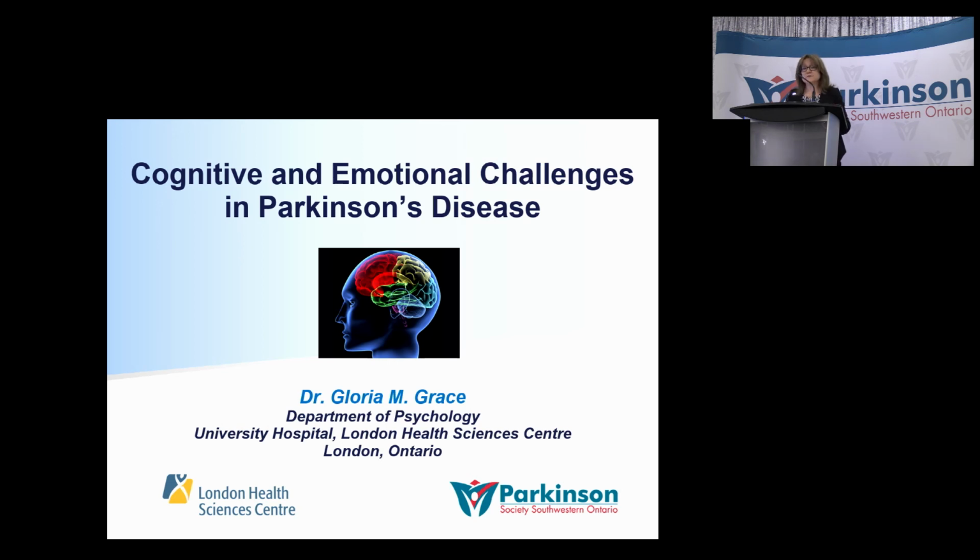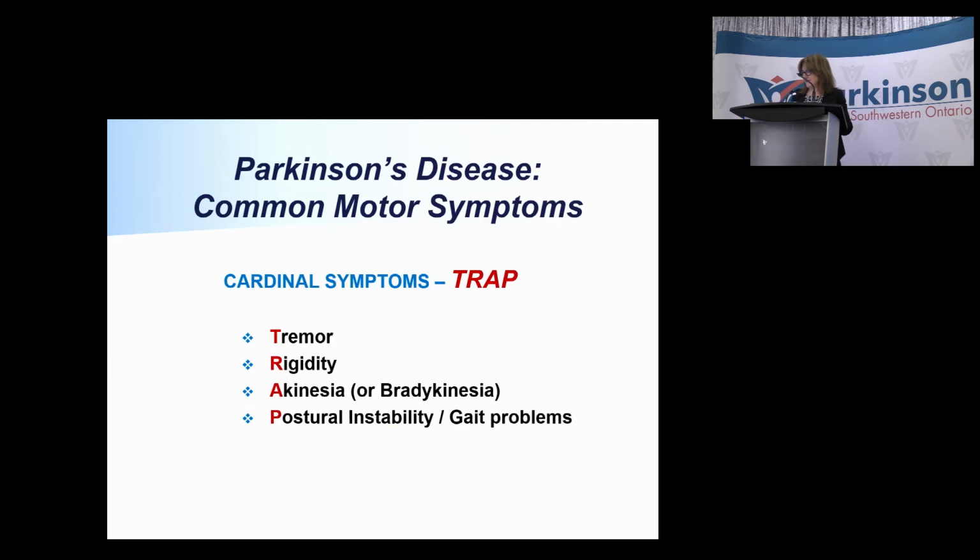The second type of referral that I get is actually related to deep brain stimulation surgery. So before the surgery, a routine part of the process is to assess patients to make sure that they're actually good candidates for the surgery. And my job, again, is to evaluate patients with cognitive tests to determine if there's any neuropsychological concerns before they're actually accepted to have the surgery. And I'm going to talk a little bit more about the whole deep brain stimulation topic as well in my talk today. Okay, so let's get started.